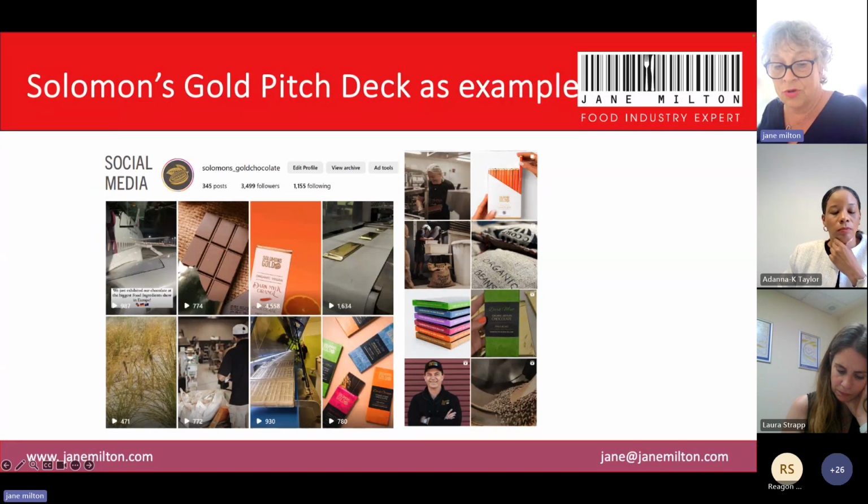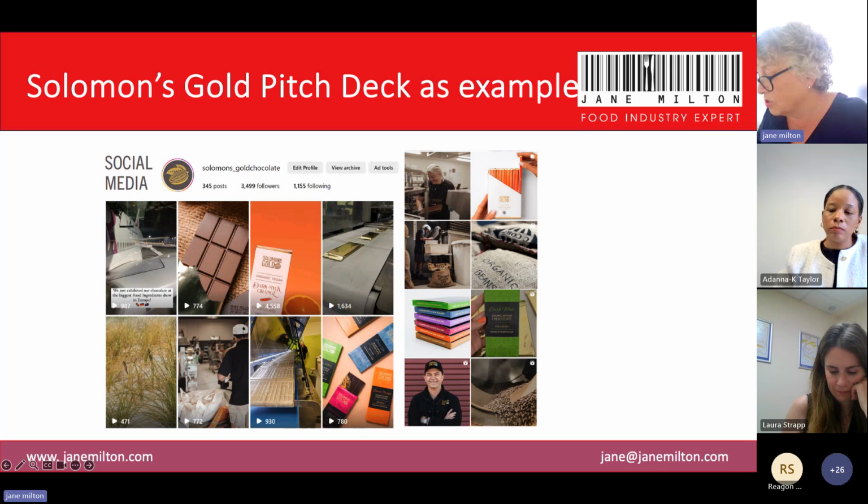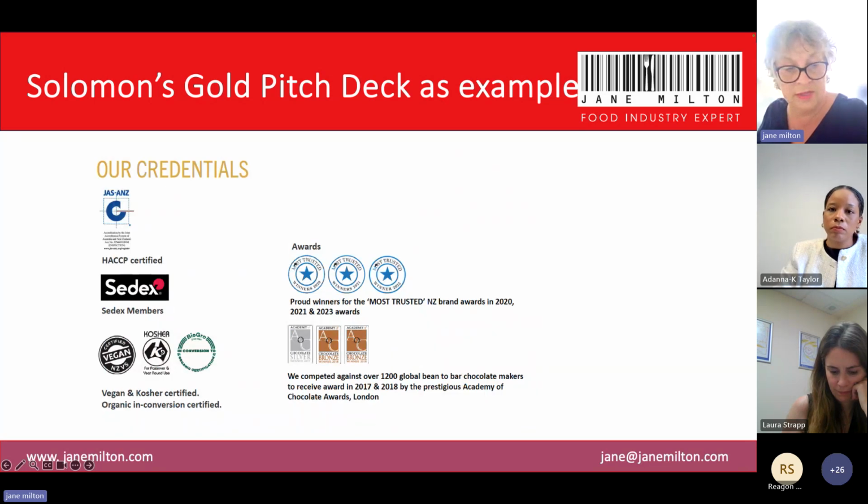And then they show you some of the images from their social media so that you can see that they're proactively sampling and talking about their products and getting their name out there and showing people what their points of difference are. So helping consumers to find their products.